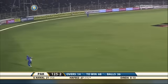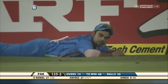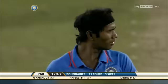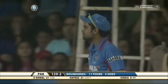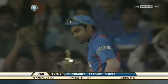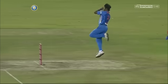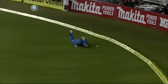Oh, that's a smashing try. Will it be controlled? Long off. Doesn't hold it back. Virat Kohli with a sprawling effort, but the timing from Hafiz was magnificent. Yes, he really hit it well. Dinda once again giving him just a little bit of room. Nice, juicy half volley. And it's been hammered away.